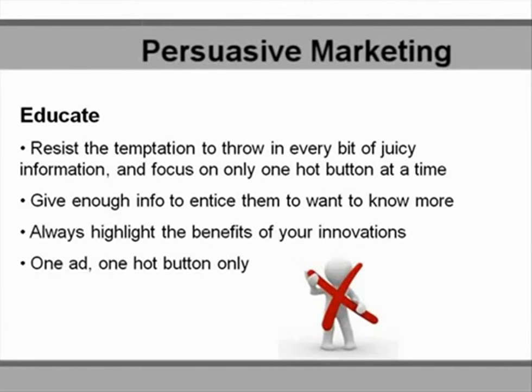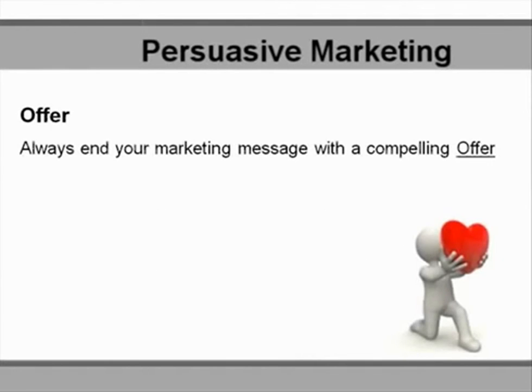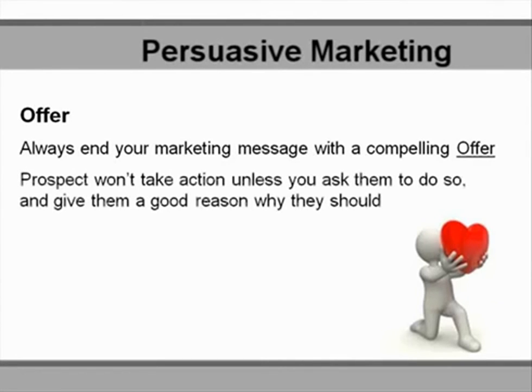And finally, you must always end your marketing message with a compelling offer, whether it's a postcard, a direct sales letter, or a print ad, a television or radio commercial, a live presentation, or web page. No matter what form or format you use, every piece needs to close with a compelling offer. If you don't, 99 prospects out of 100 will simply walk away. Your prospect will not take any action unless you ask them to do so and give them a very good reason why they should do so.